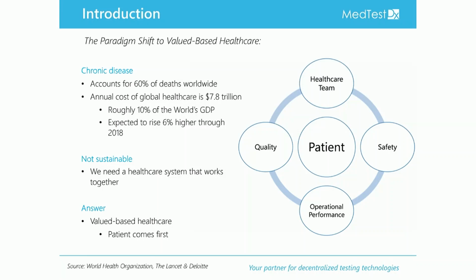Let's start off by going over the importance of the healthcare industry shifting to a value-based market. This data here was taken from the World Health Organization, and you can see that 60% of the deaths worldwide are due to chronic diseases. And these chronic diseases can range from diabetes to, let's say, cancer. Now, the most important number here is that there is an annual expenditure of $7.8 trillion due to these chronic diseases. And this is roughly 10% of the world's gross domestic product, and it is expected to rise 6%. So you can see we're dealing with some very high numbers, and that means it's a very serious situation.